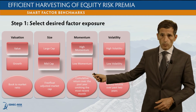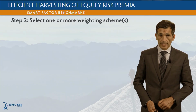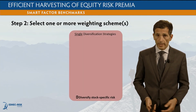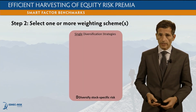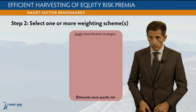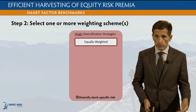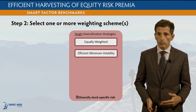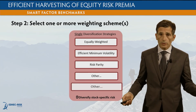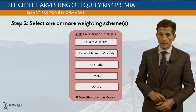Step number one, you're going to pick which one or which ones of these factor exposures you think are good for you. Step number two, you're going to select a weighting scheme. What I mean by a weighting scheme is some kind of diversification strategy, and the point is that you'd like to diversify away stock-specific risk, which we all know is unrewarded and therefore unneeded. So again, you could be using an equally weighted portfolio, a minimum volatility weighting scheme, a risk parity weighting scheme, or some other weighting scheme that for some reason you think will do a good job at diversifying away specific risk.